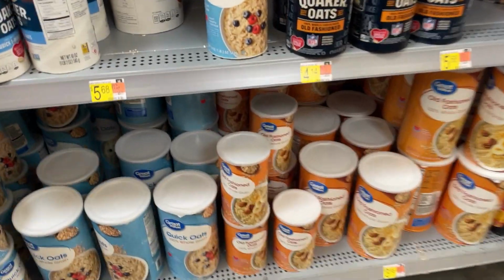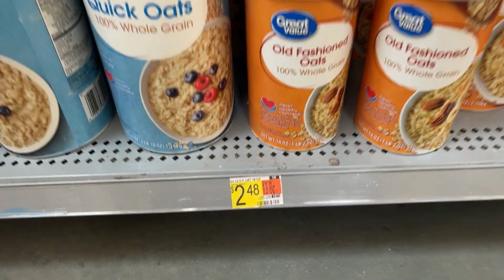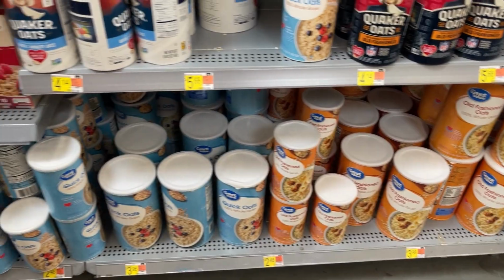Okay, we're also going to grab some rolled oats. It's for a new recipe I'm going to try. Looks like it's $2.48. We didn't scan it, but that's what it says on there.